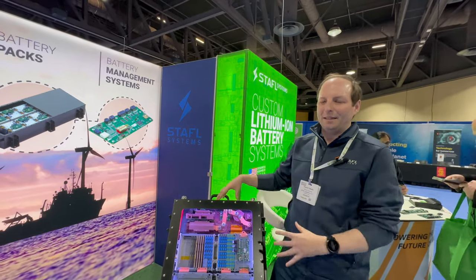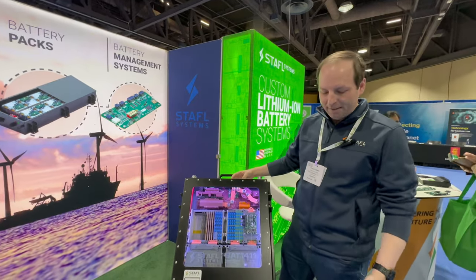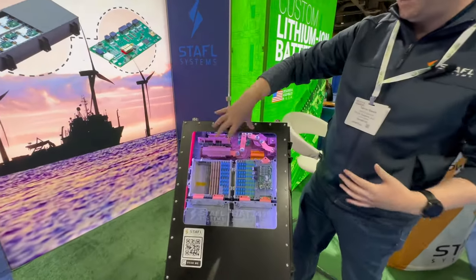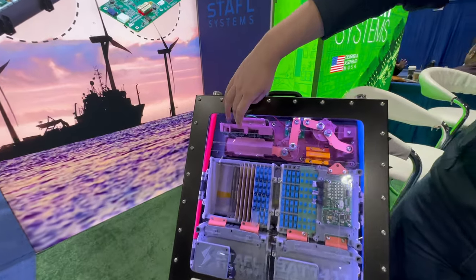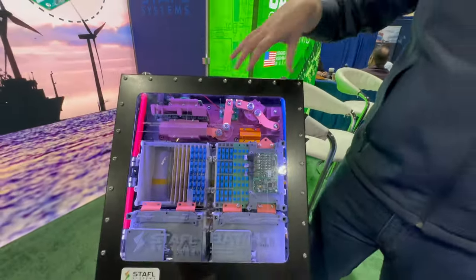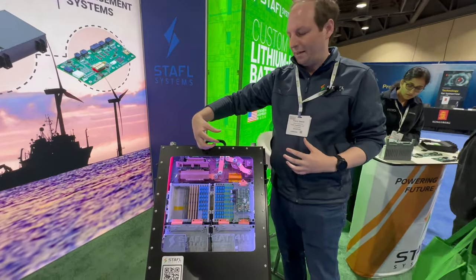So this is what we consider to be a high power system. And it's 11.2 kilowatt hours. It's a little bit big for 11.2 kilowatt hours. However, we also have our complete battery management system in here. This is going to be a battery management system monitor board. We're going to have the master board up there. And then we've got a telematics in here as well. We also have our disconnects, fuses, contactors, pre-charge, all of that stuff is going to be right in here.